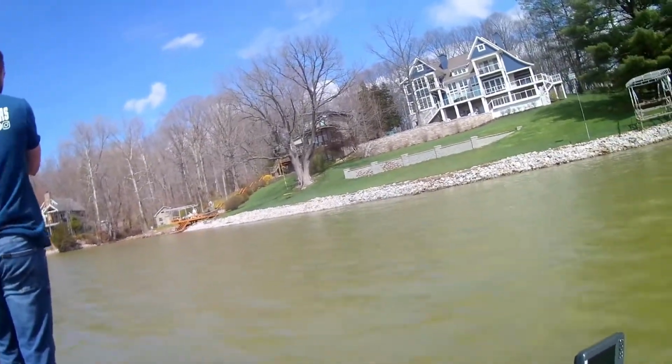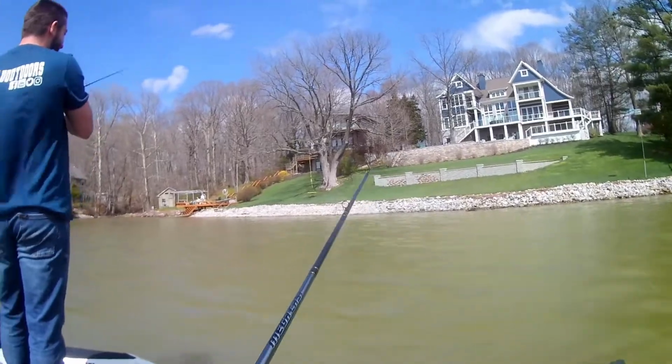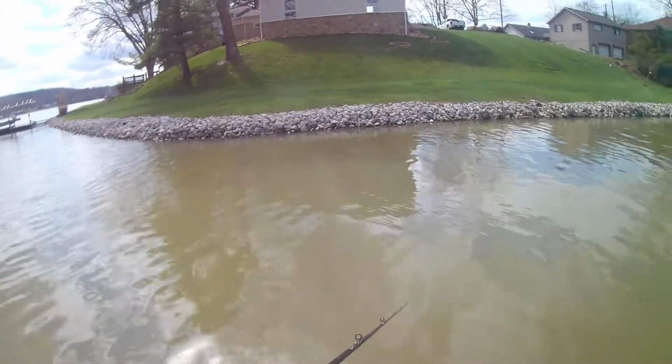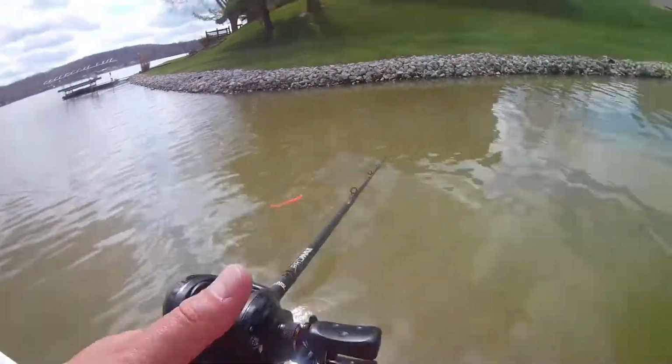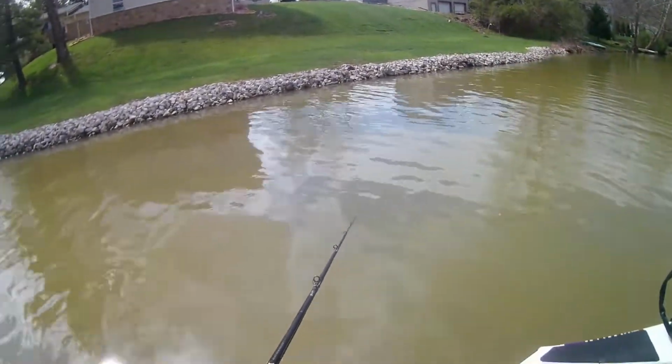We went up into a couple of coves thinking maybe we need to get back into the shallows again, and it just was not turning on. We weren't seeing other people catch fish, other bass fishermen, and we weren't seeing anything on the graph. So forage-wise, this lake is supposed to be known for yellow bass and crappie. So I thought, well, maybe we need to do some more similar baits to that.